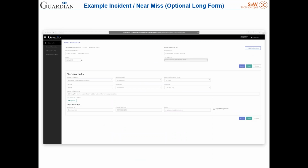Now this form is just another form. It has more information on it. And the reason I'm showing you several different kinds of forms is to help you understand the flexibility of our system, that we can do a lot of different things that create forms that look in various configurations to best meet the needs of your forms.